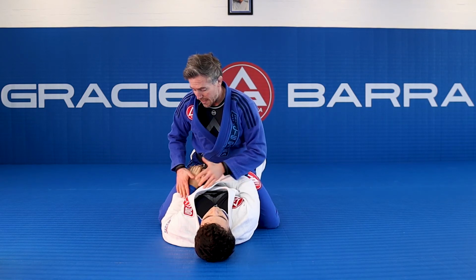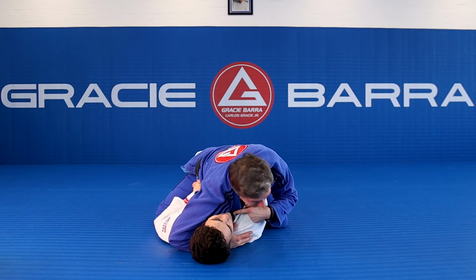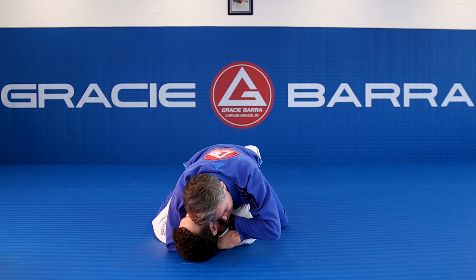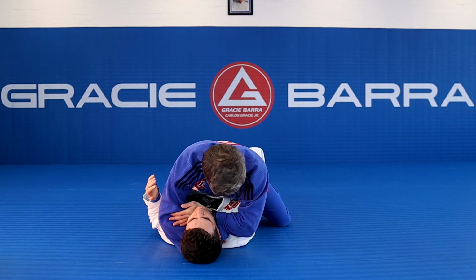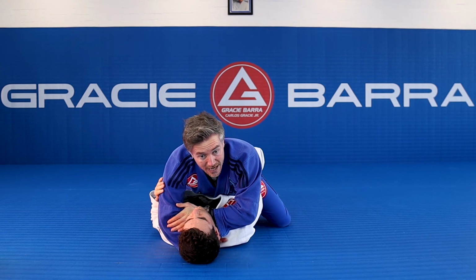So as he goes for that hip escape, cover, turn, control this position here. Cover the eyes with my own head. Fingers go in the gi. Come to the front. Slide across, like an old-style typewriter, all the way across, so there's no slack in the system. From there, I can apply pressure, which will get the tap.